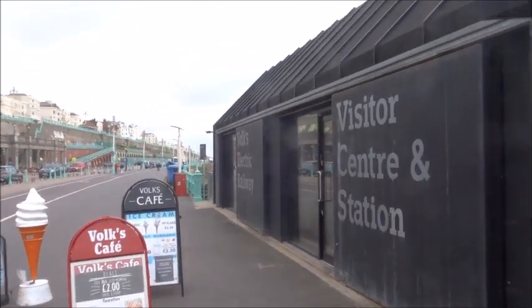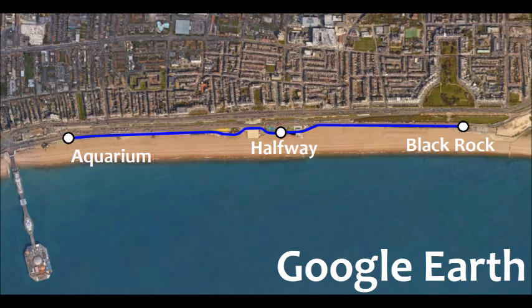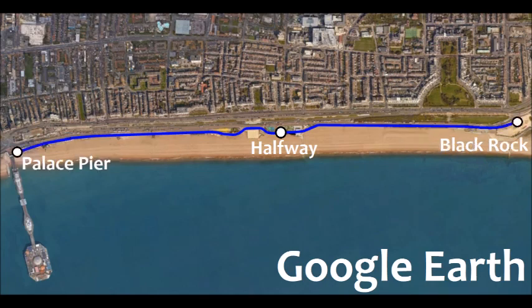And now, some history. The Volk Electric Railway is a short, narrow-gauge railway that runs along the beach in Brighton. Built in 1883 by Magnus Volk, it is often quoted to be the oldest still-running electric railway in the entire world. It has been owned by the local council since 1940. The original route opened in stages from 1883 to 1901, eventually running from Palace Pier to Blackrock, with a stop in the middle known as Halfway.